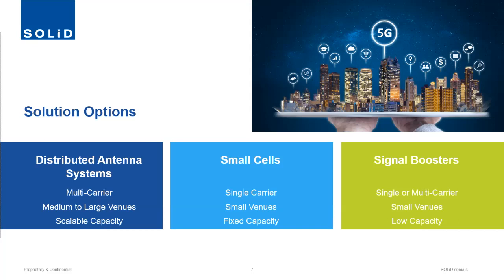And part of this is just the amount of power that they're regulatory allowed to use, that limits the size of the venue. But the capacity issue is really, I think, the key one, is that you're borrowing signal that is in the outdoor macro network and using it inside the building. And it's one of the things we touched on in the video, is that you can have signal and not actually be able to use it because it's already being used.